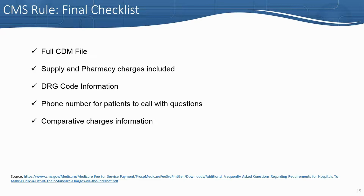So let's recap the items you will need to have to be compliant by January 1st. First, your full charge master file should be linked from your hospital's website in a machine-readable format, which CMS has clearly outlined. The CDM file should also be listed with DRG code information.